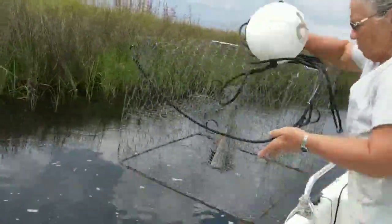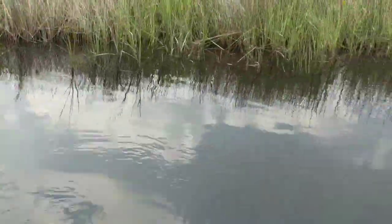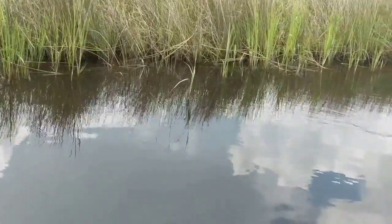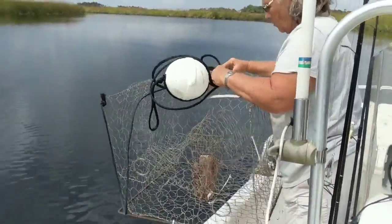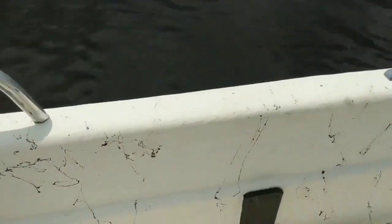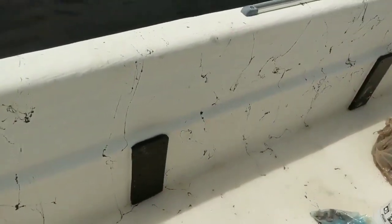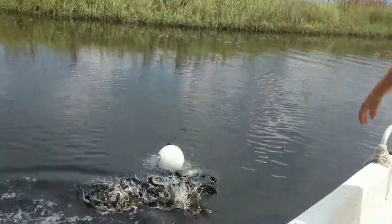Okay, set one right here. Okay, first trap. Alright, set that one here. That's the number two trap. And maybe we'll have a deep one up here. Alright, set one here. We got 9 feet. That's a lot of water for here.